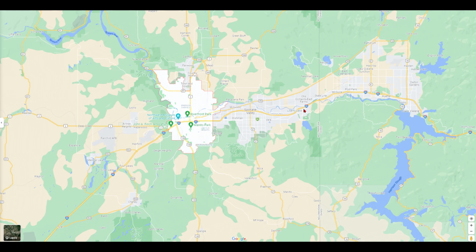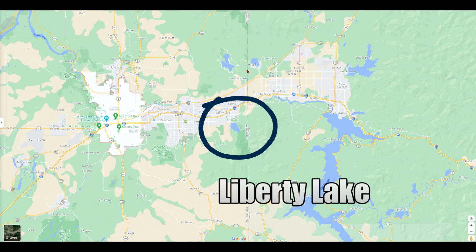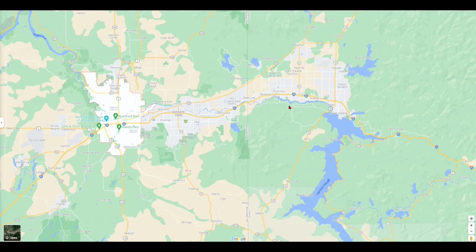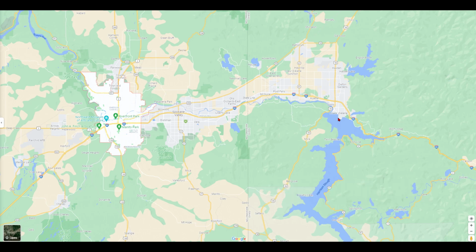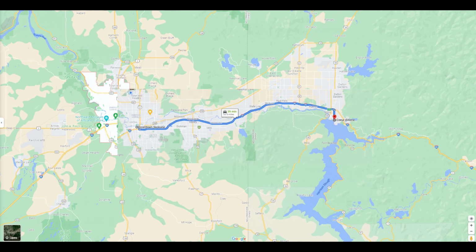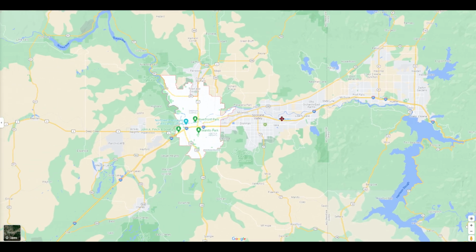And then to the east of that over here, we have Liberty Lake. Here is the border to Idaho. And then just east of that, along the Spokane River, here is Coeur d'Alene, the city of Coeur d'Alene, and then obviously the lake. It's absolutely stunning and beautiful. That's about 40 minutes out of downtown Spokane, quick drive. Not a lot of good public transportation getting between the two, but there's probably a way.